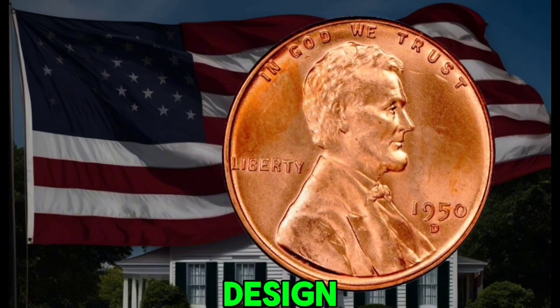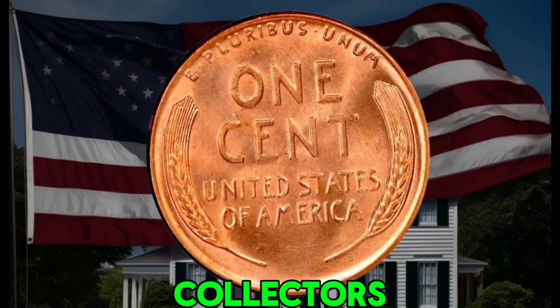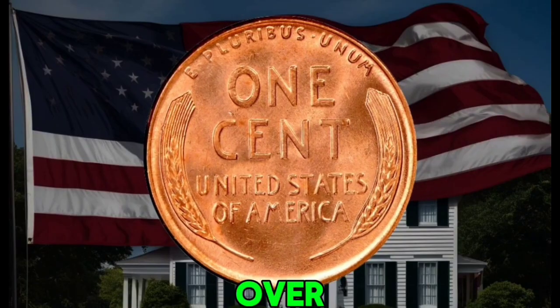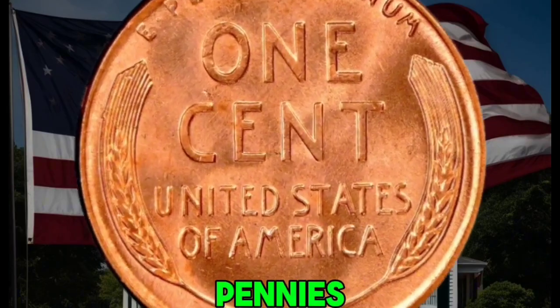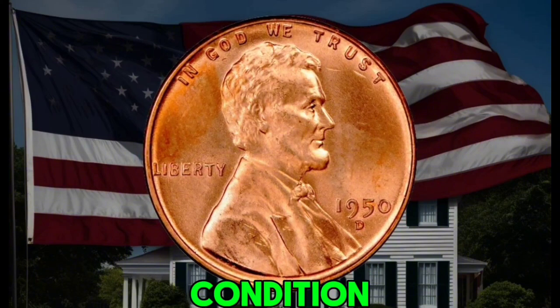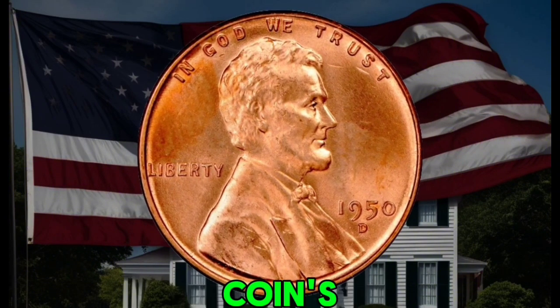This reverse design remained unchanged for nearly 50 years and is beloved by collectors. In 1950, the Denver Mint struck over 334 million of these pennies. That large mintage means most 1950D pennies are common in circulated condition. However, condition, rarity, and demand can drastically increase the coin's value.